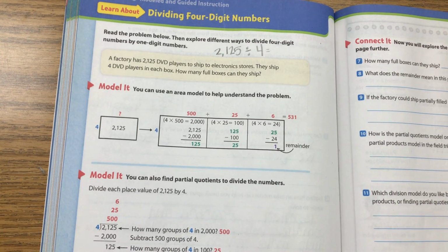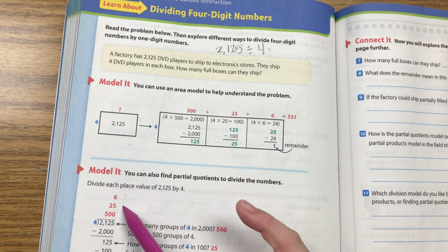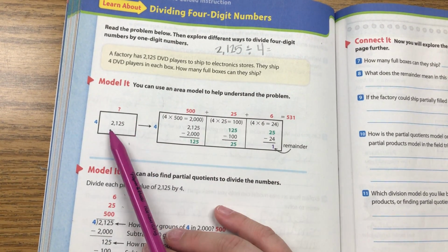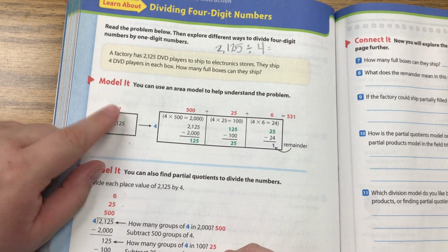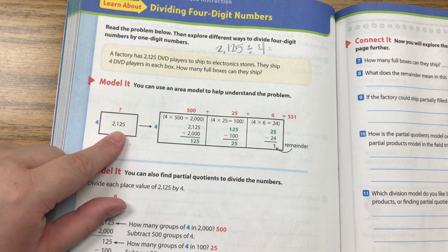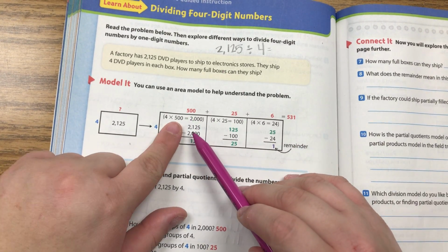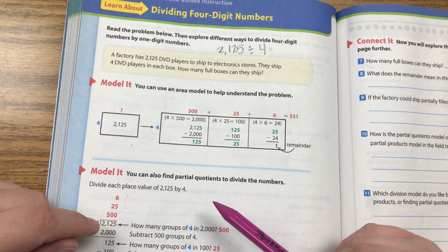Now, we have two different ways that the book gives us an example of. You can use an area model to help you understand the problem. So we're trying to figure out our unknown, the question mark. 4 times what number gives us 2,125? So we're going to break it down into our different boxes that represent place value.